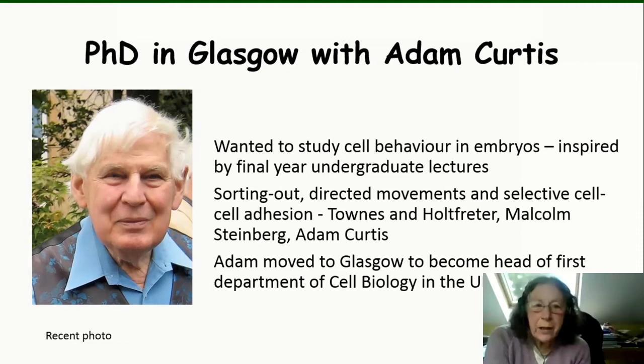I was inspired by my final undergraduate lectures and decided that cells were where things were at. At that time in the 60s, one of the most exciting areas in terms of cell behavior was experiments by Steinberg in particular on sorting out. This is a phenomenon where cells were disaggregated, then reaggregated again, and the spatial organization of structures was reestablished. I was in Glasgow because Adam moved there to become head of the Department of Cell Biology, which was the first cell biology department in the UK.